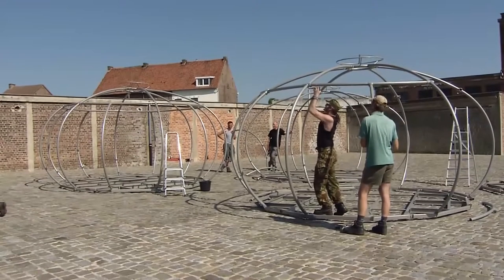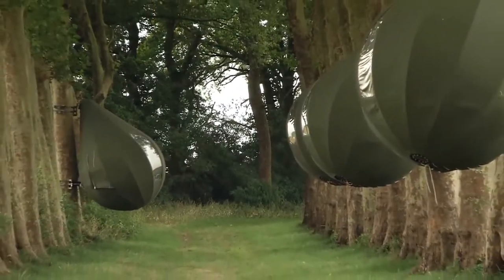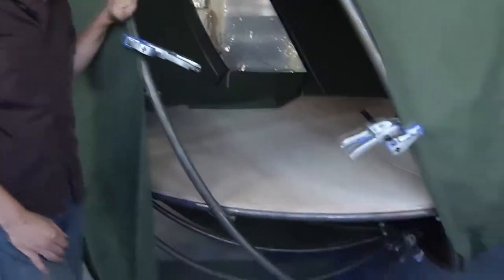A little later, the project became public. The tents were bought by a company that started renting them out. These little houses are available for 5 months of the year. They're spacious and strong enough to accommodate 2 adults and 2 children.